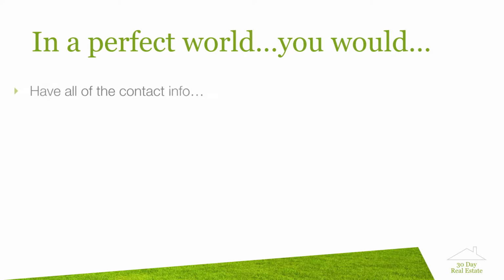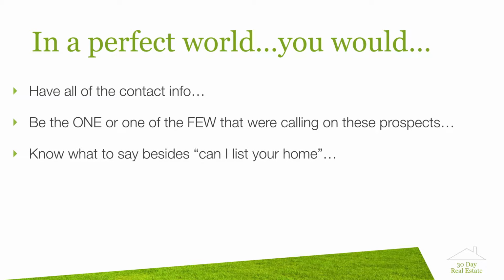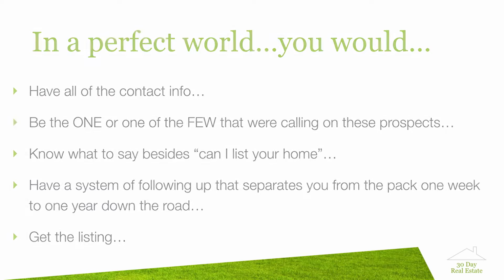So in a perfect world, you would have all the contact info. You'd be the one or one of the few calling on these prospects. You'd know what to say besides, "Can I list your home?" And you'd have a system of following up that separates you from the pack, 1 week to 1 year down the road. So you're going to be able to follow up with them. And ultimately, in a perfect world, you'd get that listing.